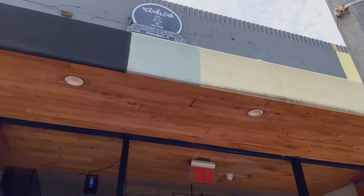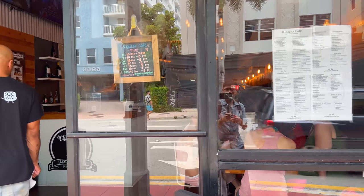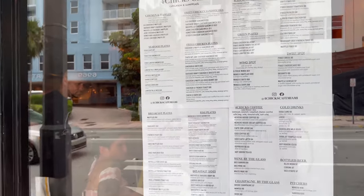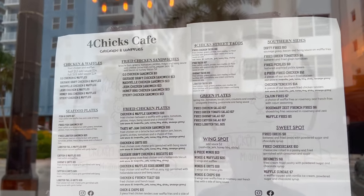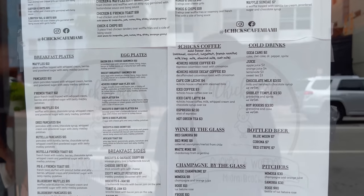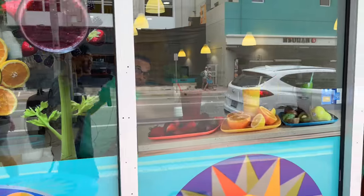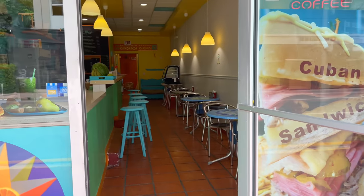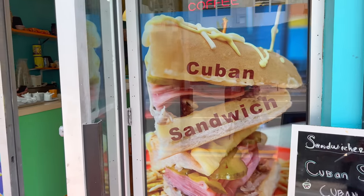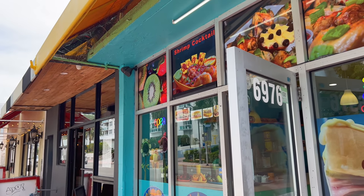Four Chicks Cafe. Pretty popular spot inside. Chicken and waffles, street tacos, southern sides. Breakfast plates, coffee, drinks. They've got a lot of options here. And we got the Cuban sandwich at 6976 Collins Avenue.